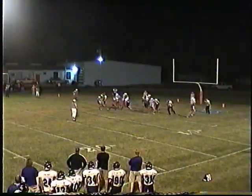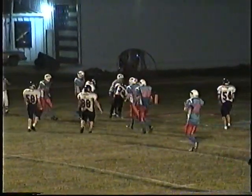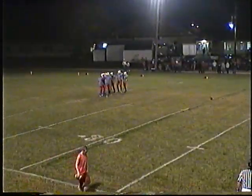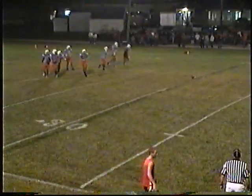Johnston, shotgun formation, keeps the ball himself, rolls to the left side of the line, has some room, gets in the end zone. With 11:45 left in the third, the conversion. Jake Edwards is back on the board. The Panthers are 45 left in the third quarter.